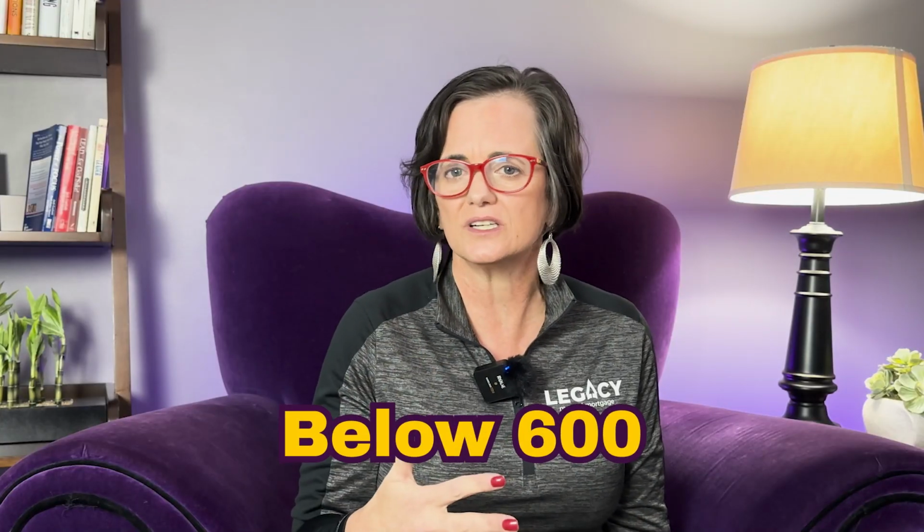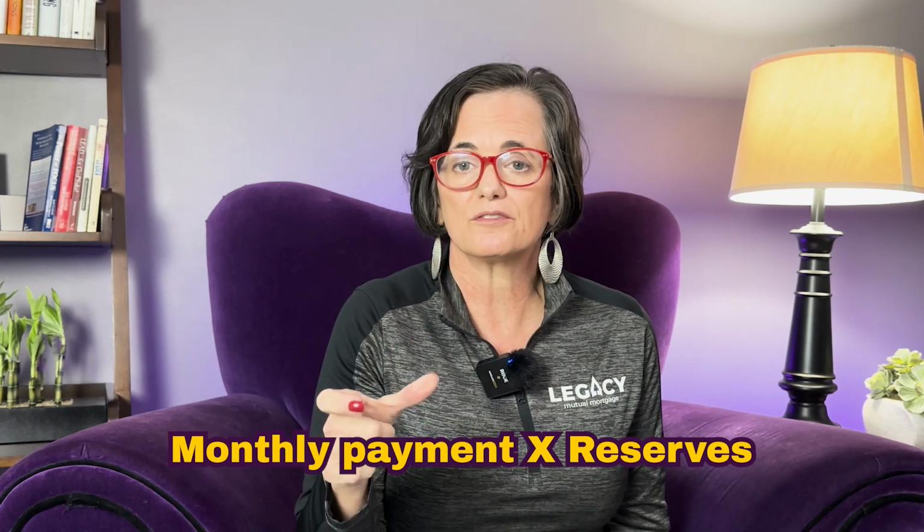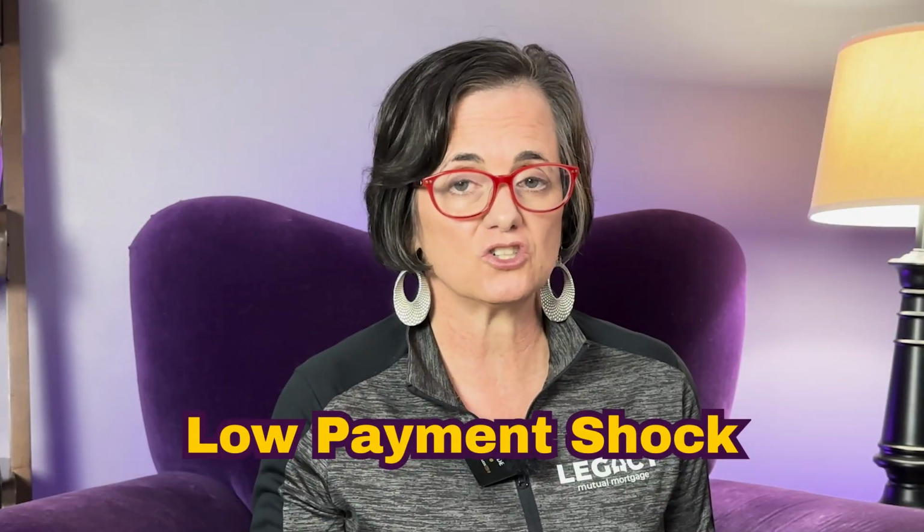So when you can find them, there's strings attached. Anything below 600, you can expect that you need to have reserves, your monthly payment times a certain number of months of reserves after your closing costs and down payment are paid at closing. Now, you're also probably going to need to have low payment shock, meaning whatever payment you have now, if your payment is going up too high, like doubling or tripling, they may not approve you on the lower credit score on FHA.